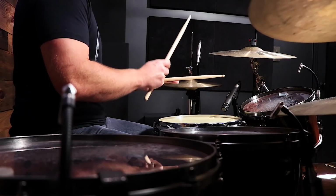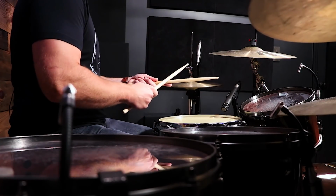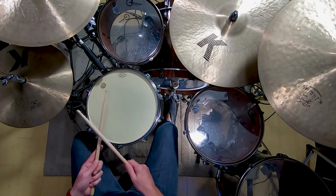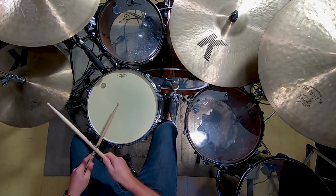And then the kick drum is going to go 1 and 2, E, and 3 and 4, E, and 1 and 2, E, and 3 and 4, E, and. On the E of 4, he's gonna open that hi-hat and close it real quick. So let me play that. 3 and 4.